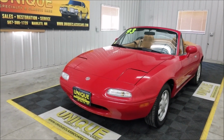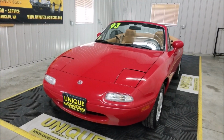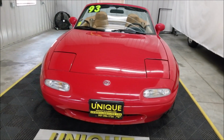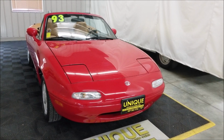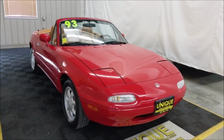1.6 liter inline 4 dual overhead cam engine underneath the hood. That's paired with a 5-speed manual transmission. Car's in very nice shape. It's actually got a little over 54,000 miles on it. It's a 2-owner car, clean Carfax, does not have any accidents indicated on it.